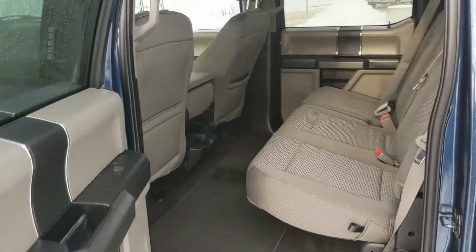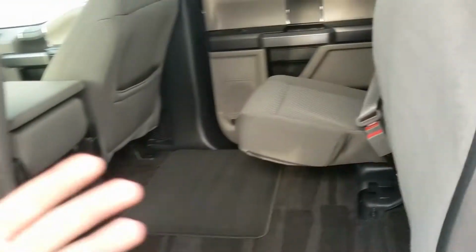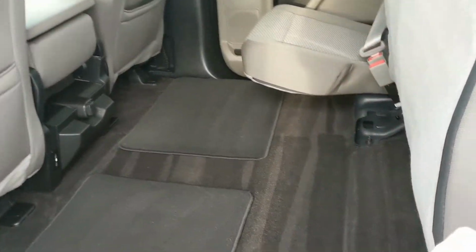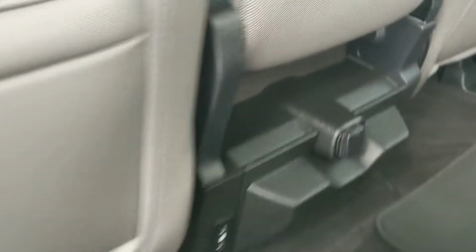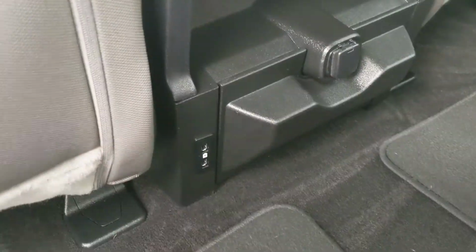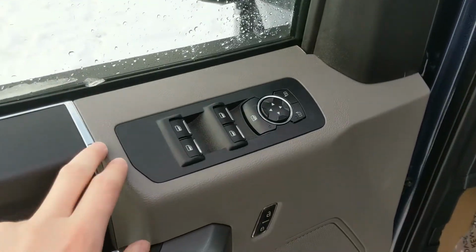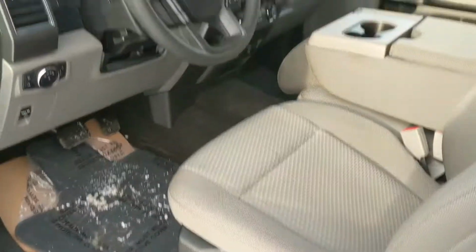First, looking into the back seat, where you have spacious seating for three that can be lifted up and out of the way to accommodate any other cargo you might want to put back here. And then in the middle, you have fold-out cup holders like so, 12-volt power outlet, and two USBs. And looking into the front, you have power windows, power mirrors, and power locks.